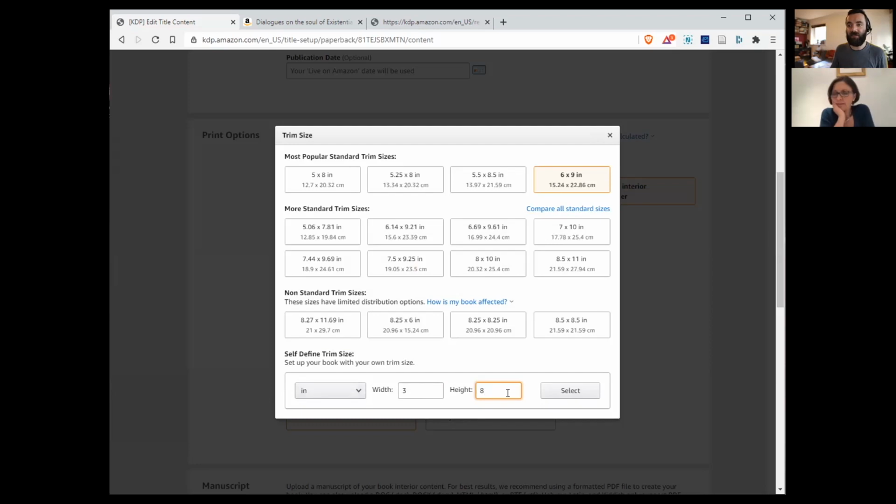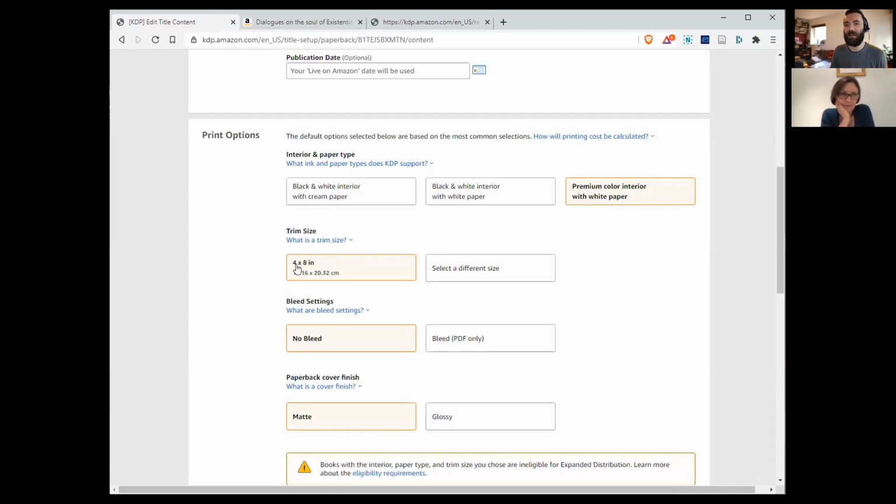You type in 8 inches and 3 wide there. So it won't allow that. Width must be 4, so let's change that to 4. Height must be 6 to 11, so that's okay. So you could have 8 by 4. So there you go.